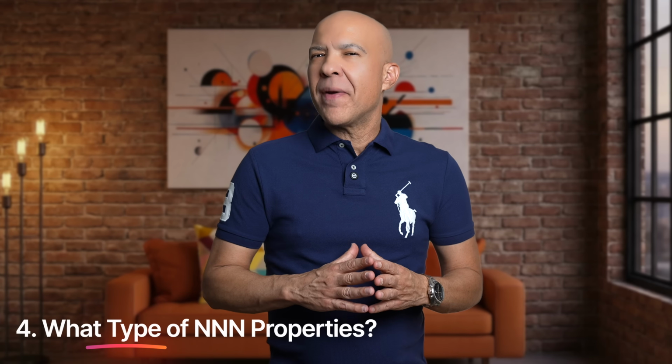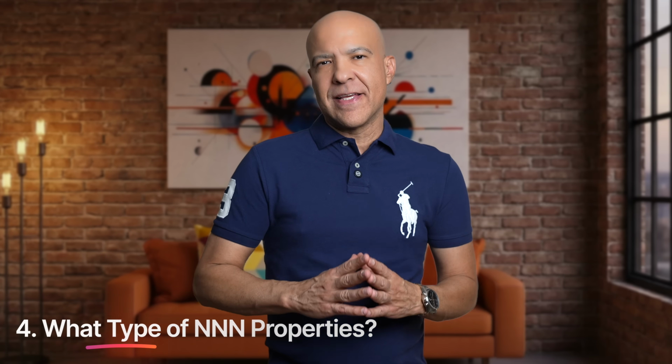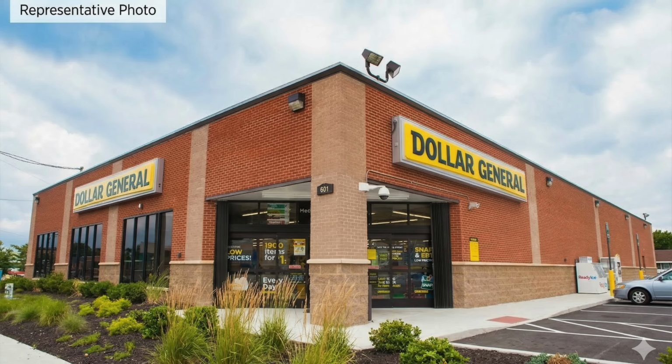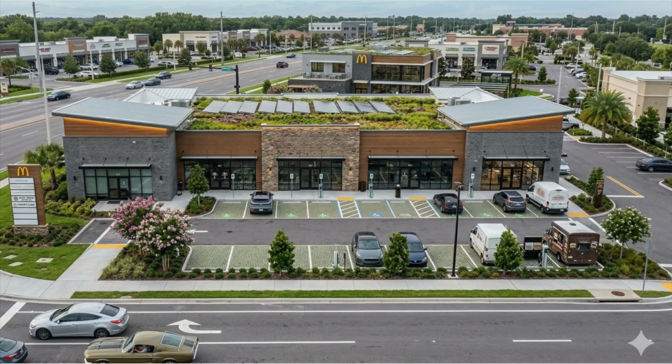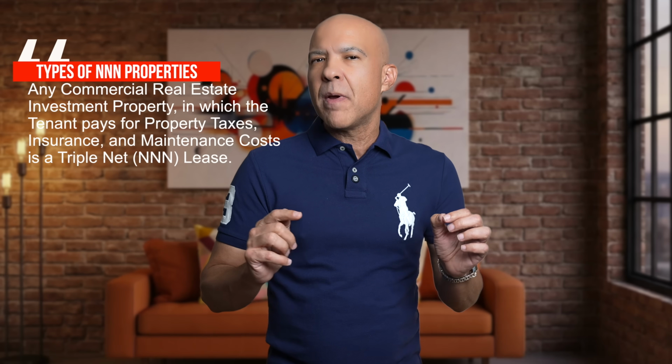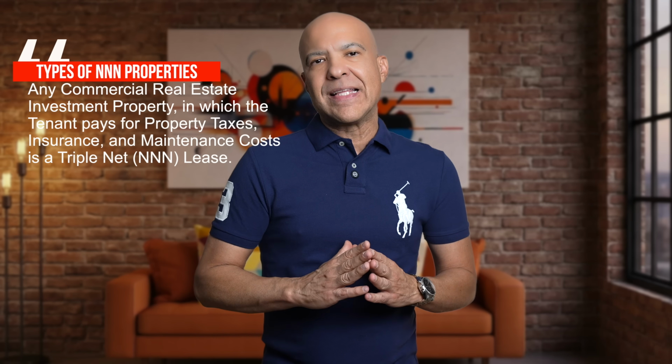And what type of properties are those with triple net leases? A triple net lease property could be either a single tenant, such as a McDonald's, Walgreens, 7-Eleven, Dollar General, among others. Or it can also be a multi-tenant building with 4 or 5 tenants, or even a medical or industrial building. Technically, any commercial real estate investment property in which the tenant is responsible for paying the property taxes, property insurance, and maintenance costs is a triple net lease.